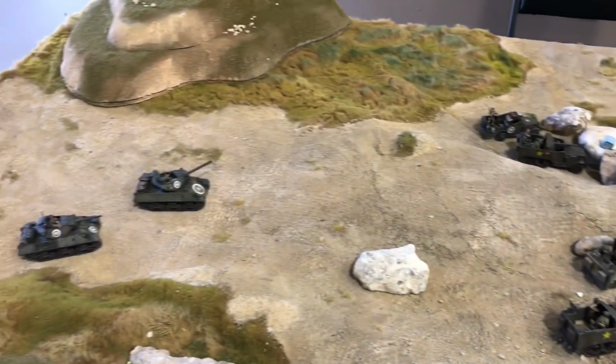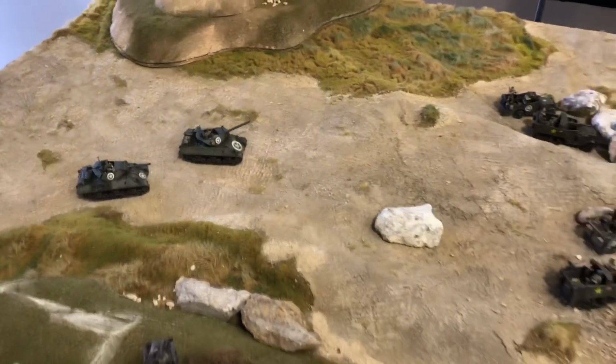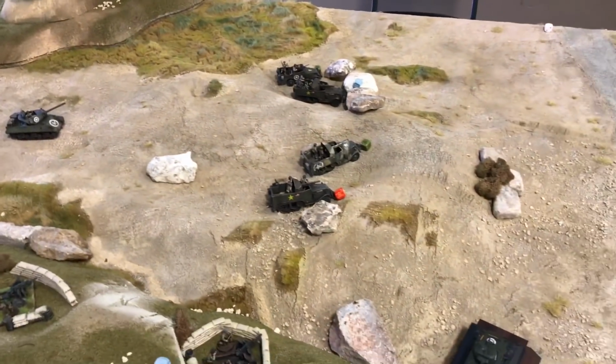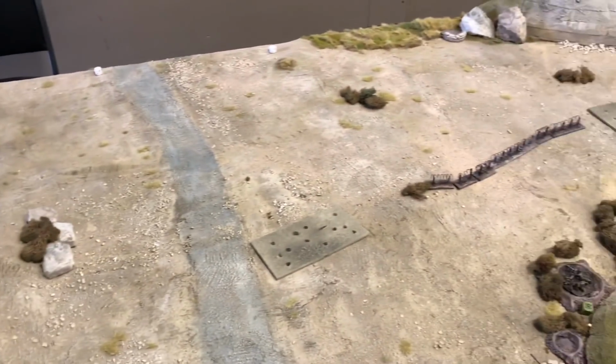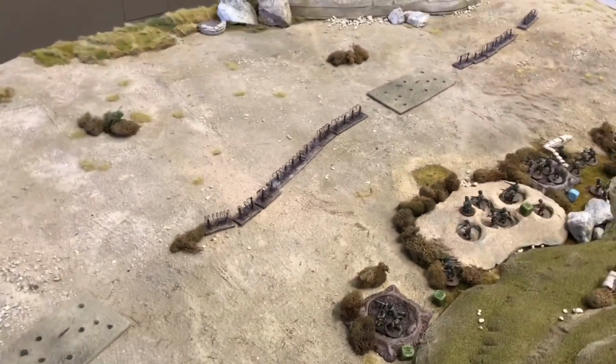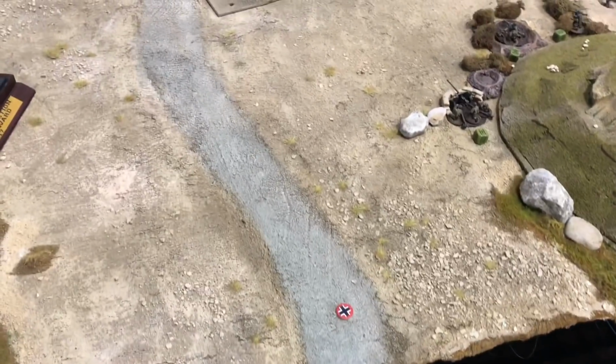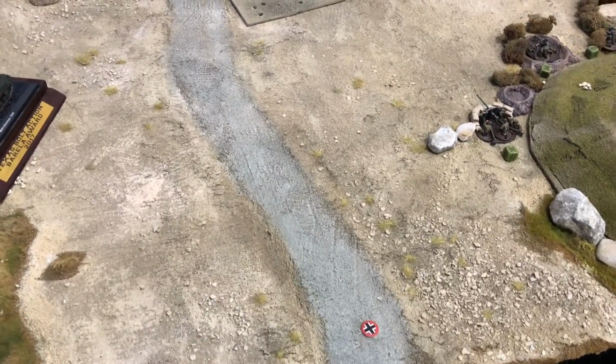And they are closely being followed up by a couple of the brand new M10 Tank Destroyers that the Army has just created. So the Germans are going to be pushing on and trying to avoid minefields and barbed wire to try and take out the American infantry. And they also have a secondary objective of trying to secure this road down here.